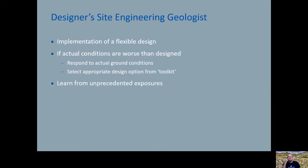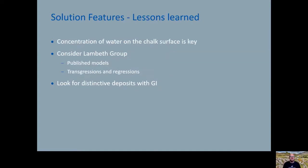So just to recap, my role as design and site engineering geologist was absolutely fantastic for an early career professional, to get out on the site, really see some unprecedented exposures and get to understand the mechanism of solution feature formation and all this. And also have the ability to flexibly implement a toolkit of redesign options to respond to the actual ground conditions.